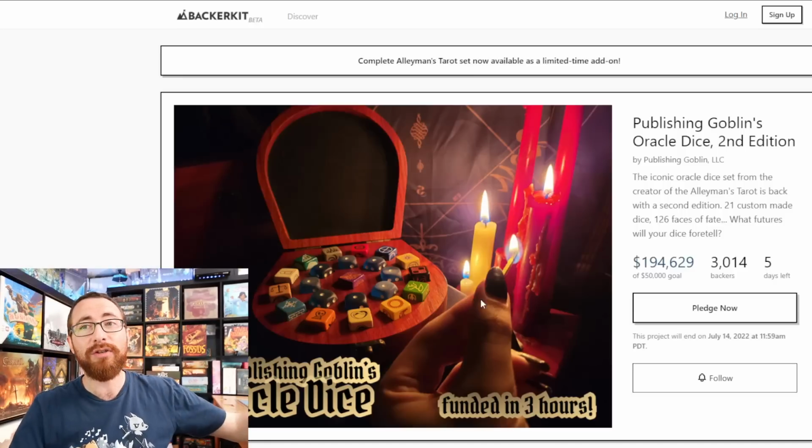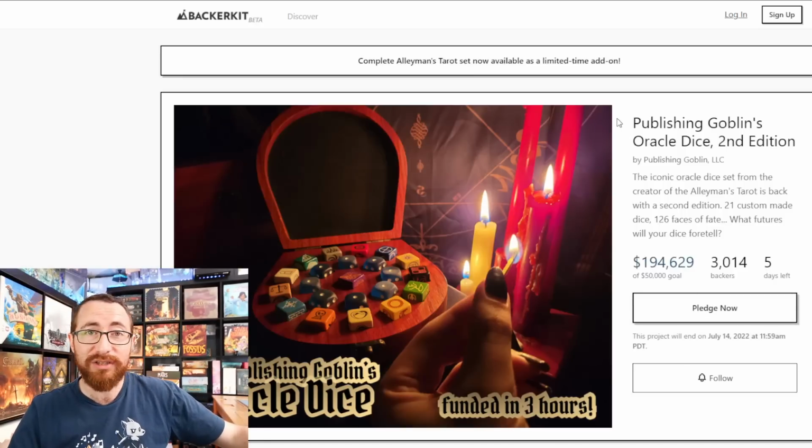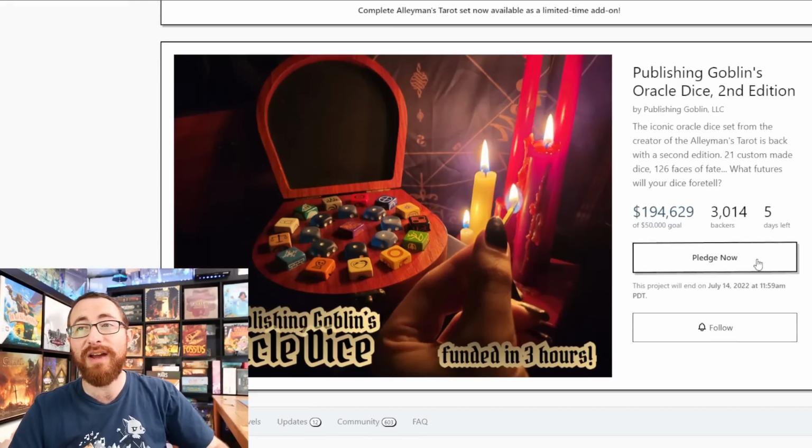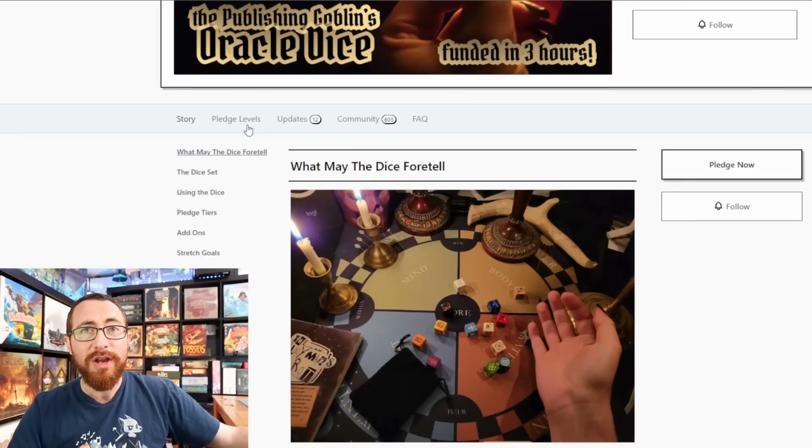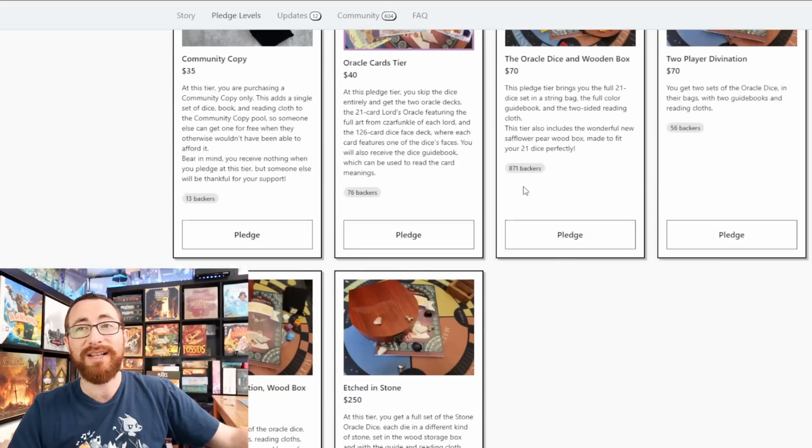This is the BackerKit interface. This may be the first time you're seeing it. This may not be. This is what you can start getting used to as far as what they are offering or bringing to the crowdfunding space. $194,000 raised in these dice, 3,000 backers, 5 days left to go. You got our pledge now, we got our follow button. This is not meant to be a full overview. We have our pledge levels. Look at all these pledge levels over here. That's where you can click on that.